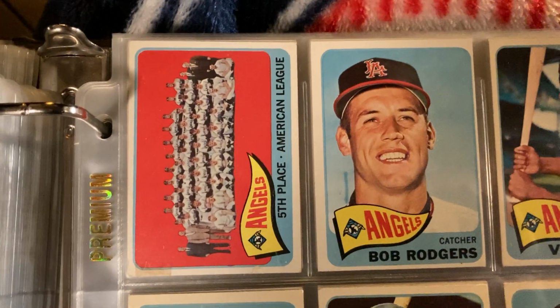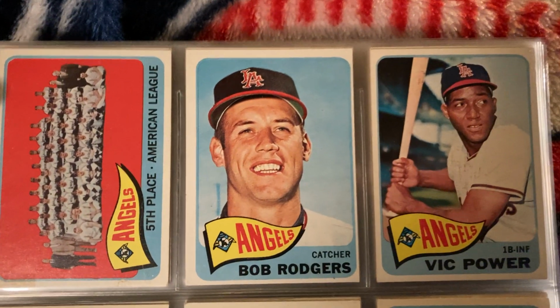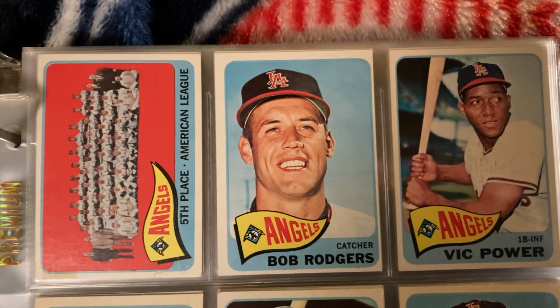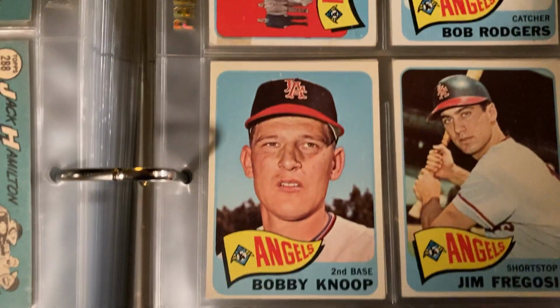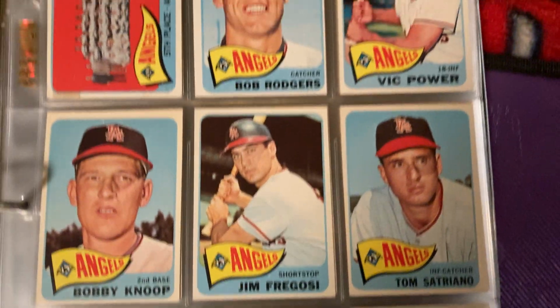Now the 5th place team, kind of interesting. They're the only expansion team. That 61 to 62, there were 4 expansion teams, and you notice 3 of the 4 are right at the end of the finish in the 64 season. Other than the Los Angeles Angels, at that time, they were actually over .500 and finished in 5th place. The lineup doesn't look that great.